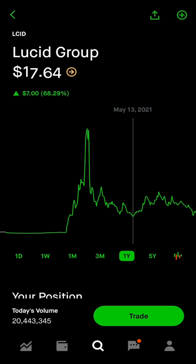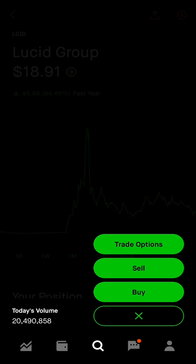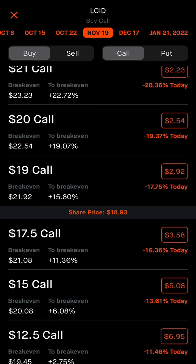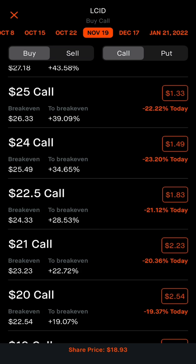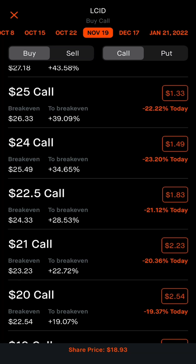All right, so what we see here is Lucid, their floor, or their support I should say, is around $17, $18 per share. So it's getting very close to that support again. I think there's going to be a good option trade or a swing trade involved with Lucid, especially because it is a hype stock. So what I would do is go over to like November 19th, for example, and I would be looking at the $24 call or even the $25 call. It's only $133. It's down 23% today. So it could be a good time to take one of these $25 or $24 calls out.